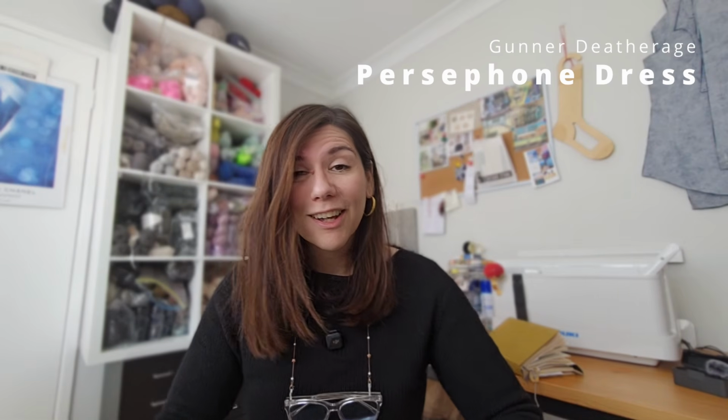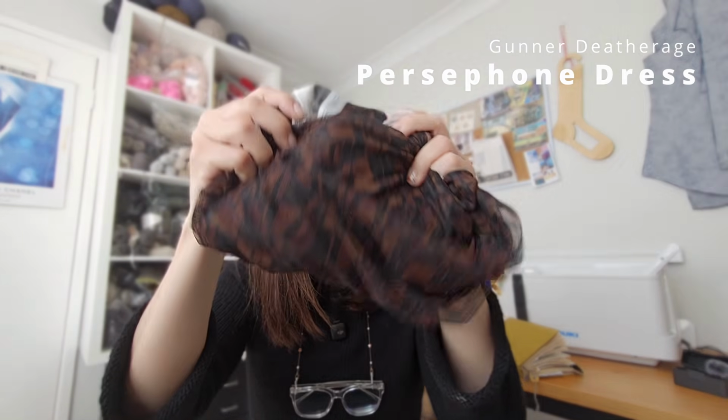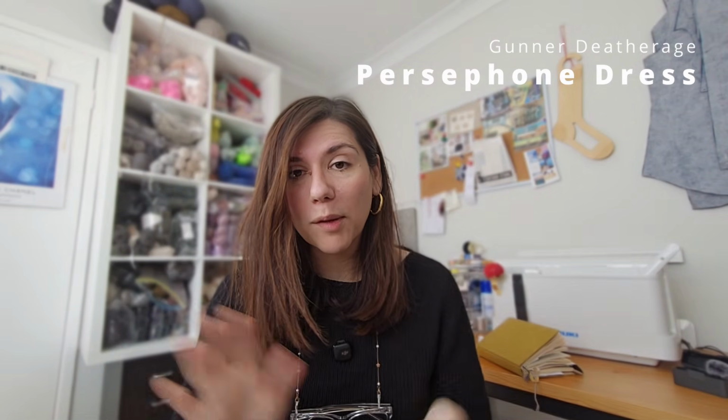And bless her, she's so lovely. I was messaging her, asking her for the pattern name. So she's given that to me. And she's also bought this mesh as well and made a separate dress. And so I was able to kind of pick her brain a little bit around what the mesh was like to work with, if I want to make that pattern that she wore to the social in this mesh fabric.